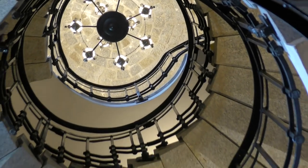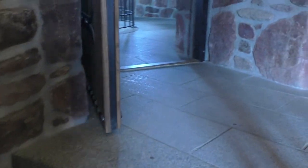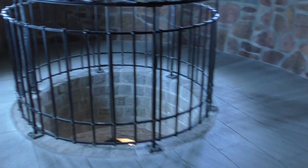Yeah, all the way to the top. And back down again. So it's got a wrought iron handrail around the outside, and they are granite stone steps, as we can see here. There's a small gap every, let's say, 20 steps or so. There's a room here, which has a curved ceiling, with a view below.